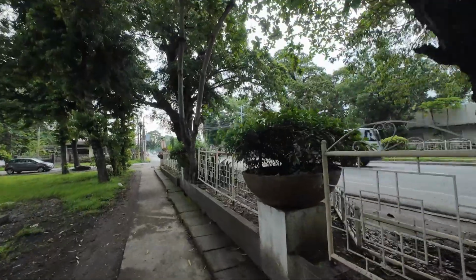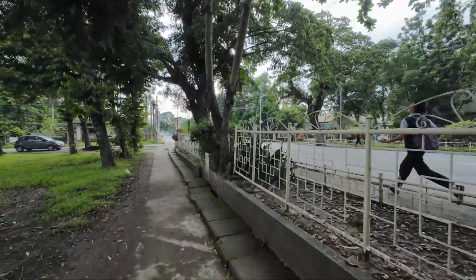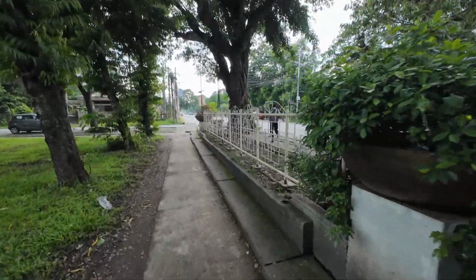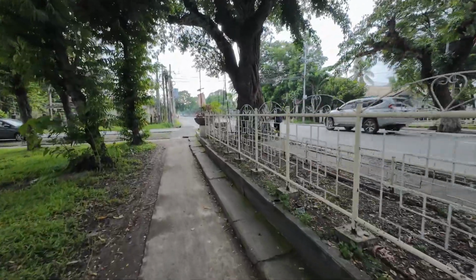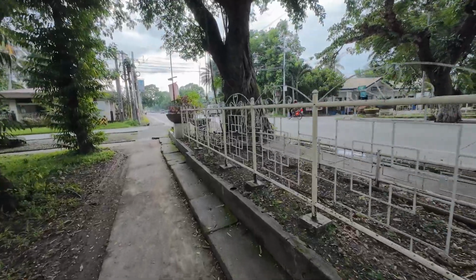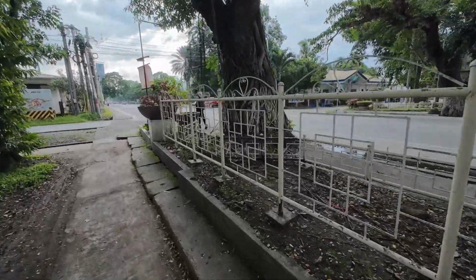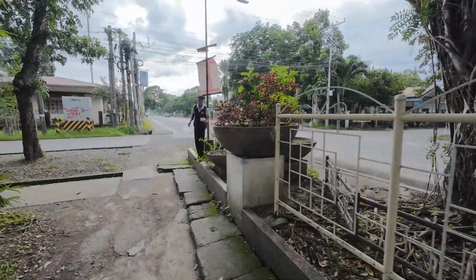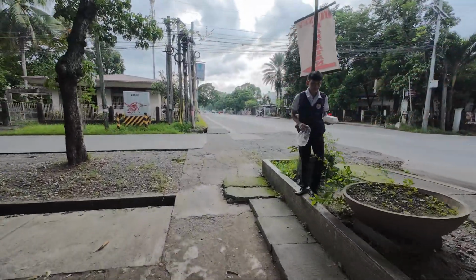Coming up here in the corner. So here's a banyan tree here with a painted base, if you will. So pretty cool. Hi, Kuya. Hello.